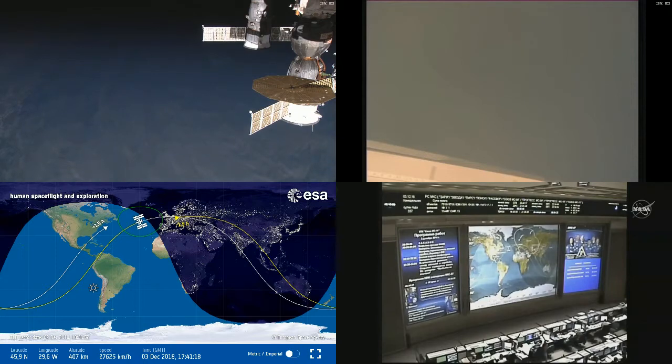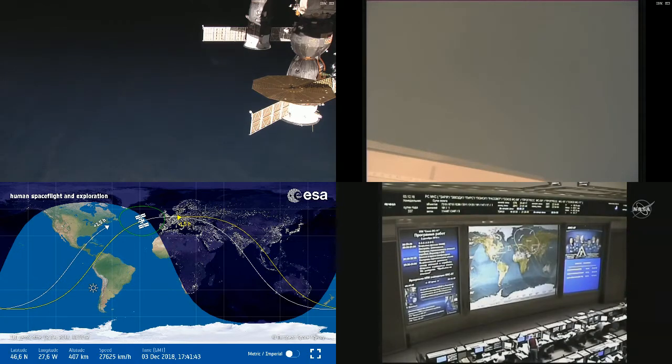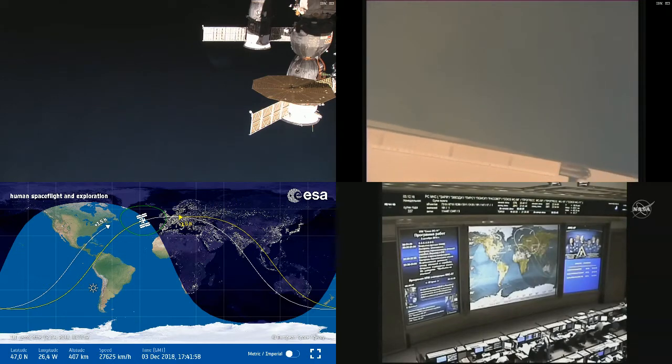Antares, I can't tell you for sure now, but you will have to switch to hardline com at some point. Com reconfiguration is in progress, and I am trying to clarify the exact time right now. Okay, sounds good. This is page 68 in your procedure. Page 68, the text in the frame on page 68, and please tell us the exact time.